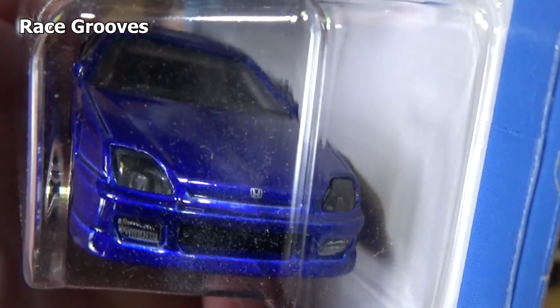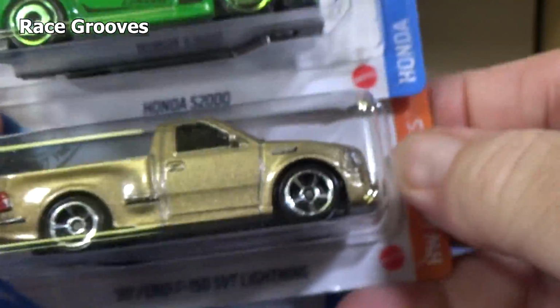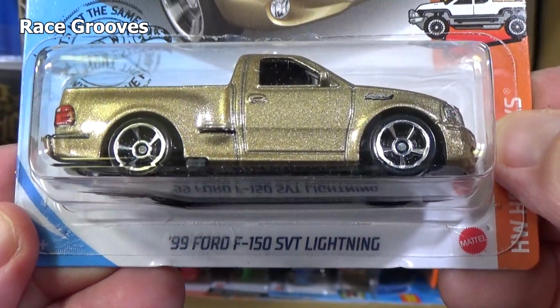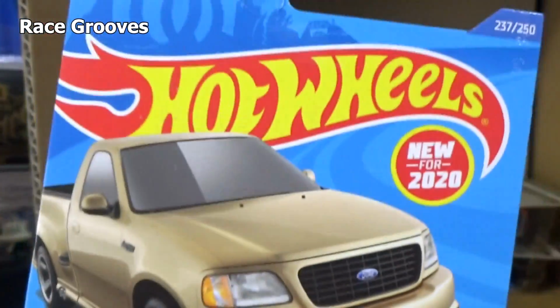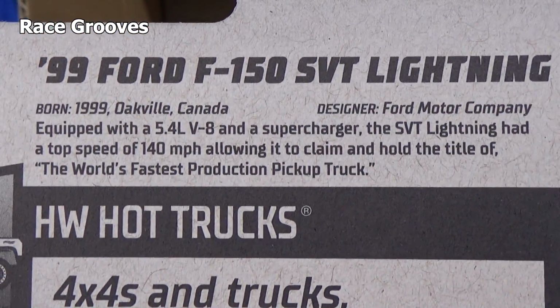Hey, that has plastic inserts. Not inserts, that's plastic headlights. I really like that when they do that. This model right here, this is the '99 Ford F-150 SVT Lightning, new for 2020. First appearance in the cases.